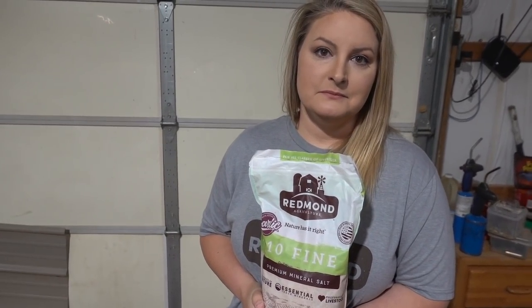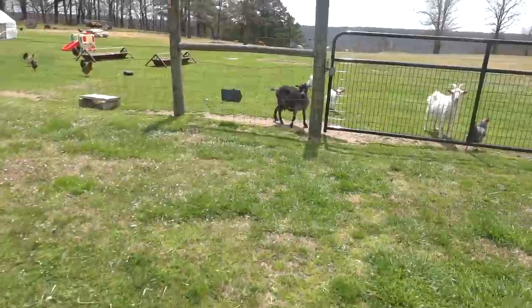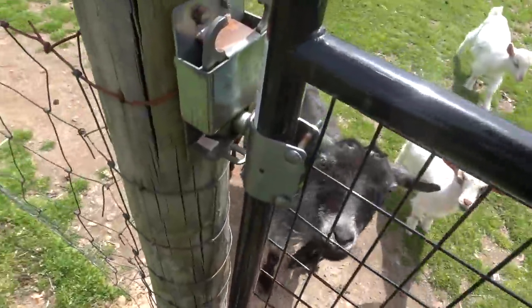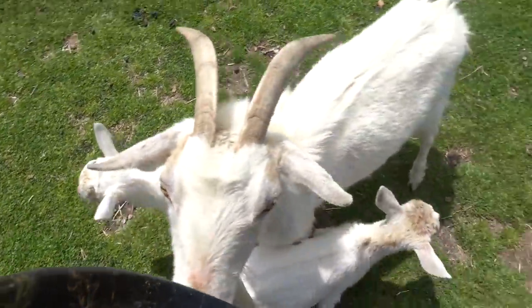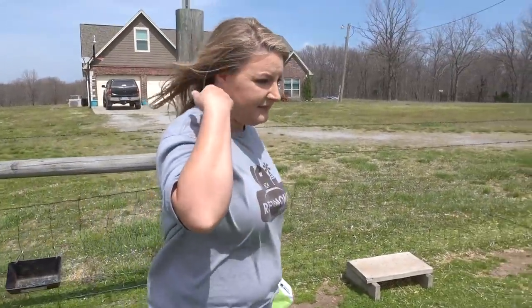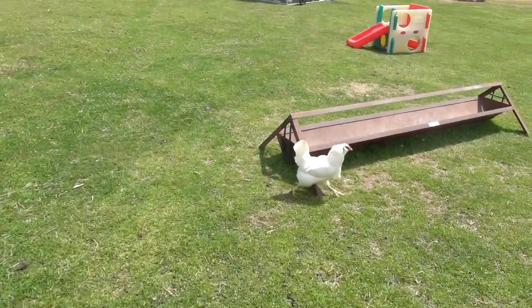For sure. So let's go try to give some of this to the Picos. Okay, let's do it. Hey, Shadow. I've got a prize for you. Do it in the barn. Yeah, it's too windy. Let's go see how the geese are doing.